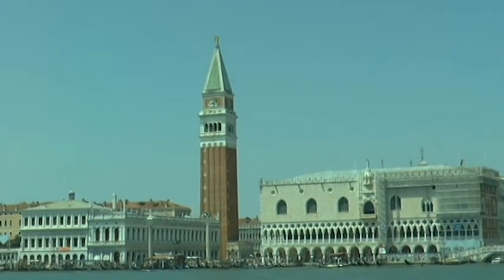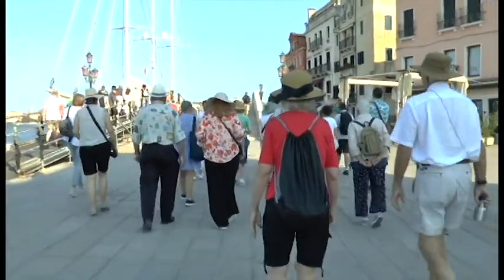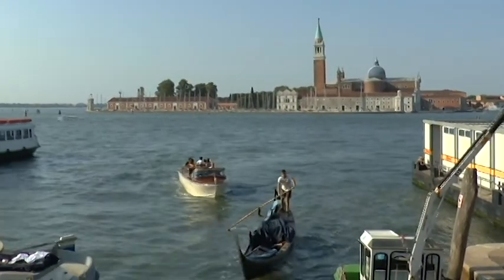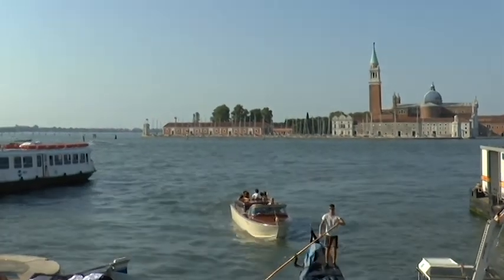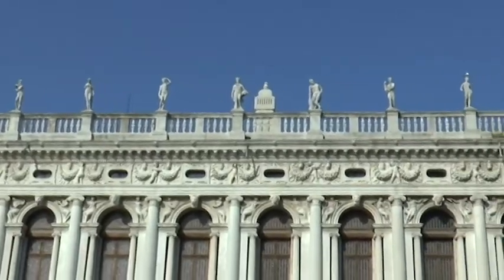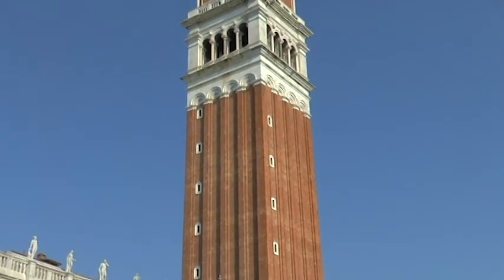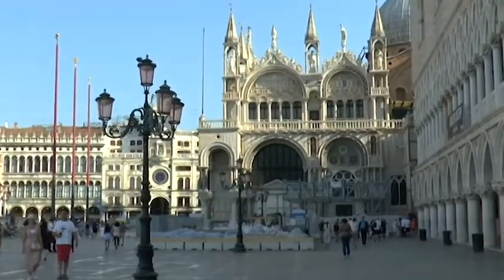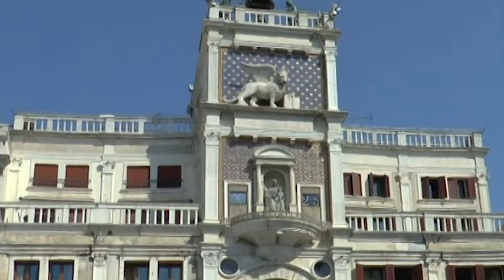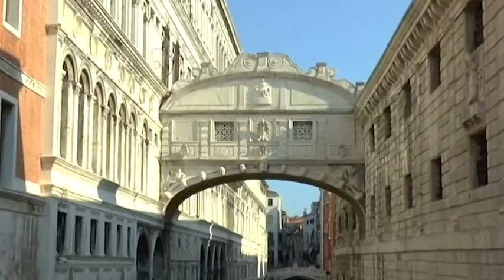That's St. Mark's Square, and on the right is the Doge's Palace. This morning we are walking to the square for a tour of the palace. With the view of San Giorgio Island, St. Mark's Square is the historic city center, with the winged lion of St. Mark, the statues that line the roof of the library, the bell tower, the basilica, the clock tower, and the Bridge of Sighs, which we will cross later.